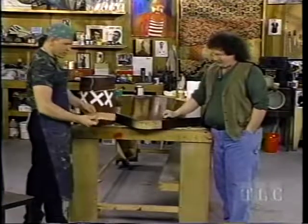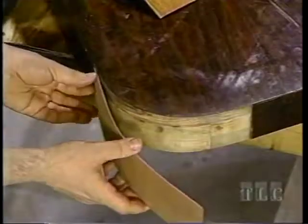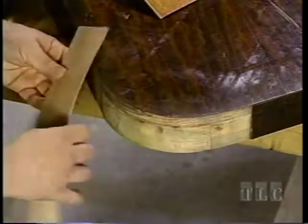Now we got it. See, it's already bent a little bit. So we'll have a little bit. Make sure I got the right side.